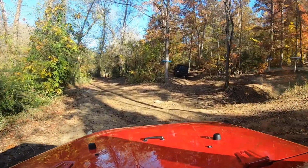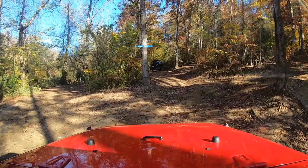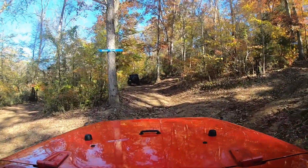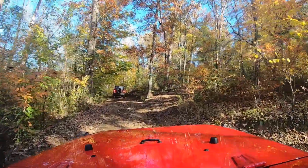Oh, here's a good little section. Gets a little bouncy. We're trying not to be too dumb. What's going to be dumb? Yeah. This is the River Road bypass.